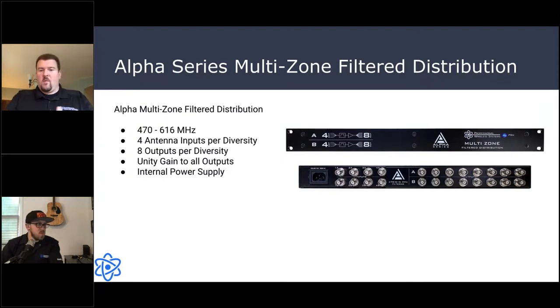So if you want to do multi-zone antennas, here's one way to do it. This is PWS's entry level box, what they call the Alpha Series multi-zone distribution. This has four pairs of inputs, so antenna A and B, 1 through 4. Those come into the box, they get passively combined together, filtered, amplified, and then sent out to 8 A side outputs and 8 B side outputs.